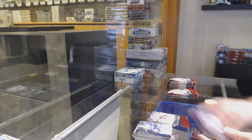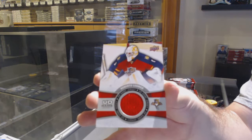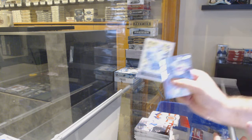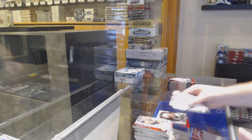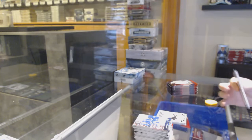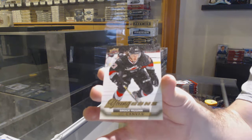Louis Domingue for the Coyotes, Young Guns. Game jersey for the Panthers, Roberto Luongo. Roberto Luongo. Retro rookie for the Canucks, Jared McCann. Portraits for the Winnipeg Jets, Andrew Kopp. Polotnikov portraits for the Penguins. Marquee rookie of Daniel Sprong for the Penguins. Holy Penguins everywhere. Young Guns canvas for the Carolina Hurricanes, Brock McGinn. Young Guns canvas, Brock McGinn.